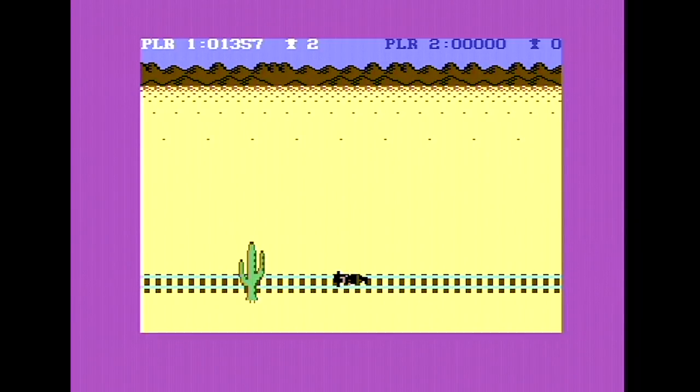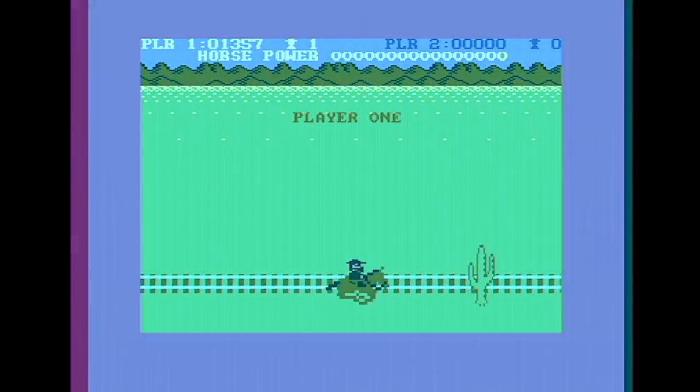But it's good fun, and it is very fiddly. It's not as good as Stop the Express, but as an equivalent on the C64, it's pretty good.